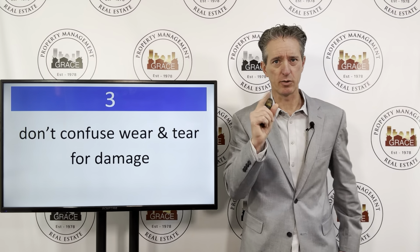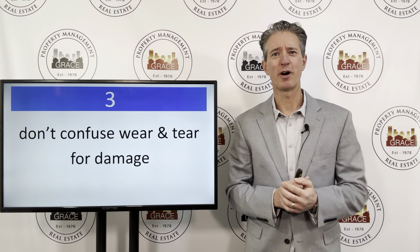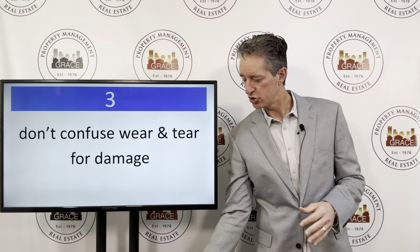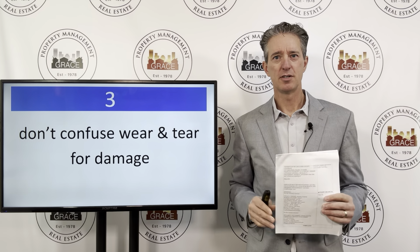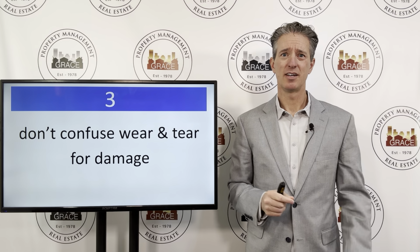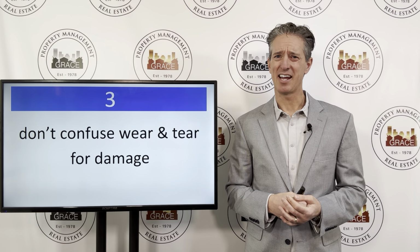Number 3, this is a big one. Don't confuse wear and tear with damage. Oh, there was so much in this suit about this, about the property manager looking at something and saying that's damage, and then the law saying that's not damage, that's wear and tear.